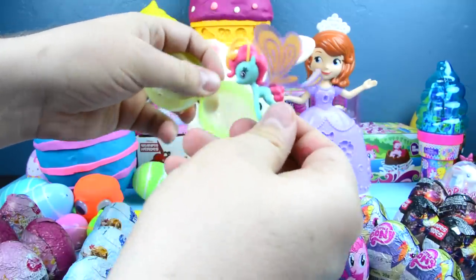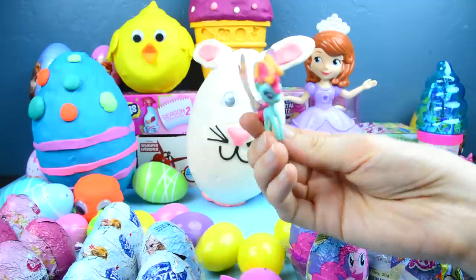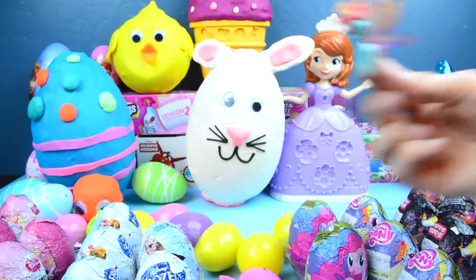Oh, I don't know what this one's called. Oh, that's Claudia Breezy. Claudia Breezy? Yes, this is a My Little Pony fairy pony. Awesome. Cute. I like their little legs.